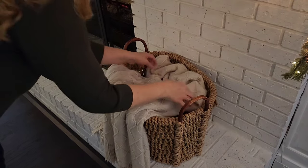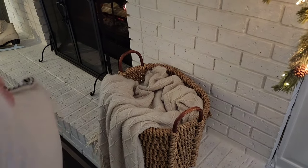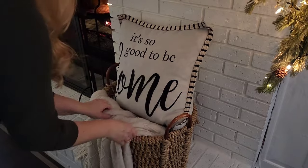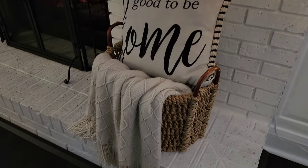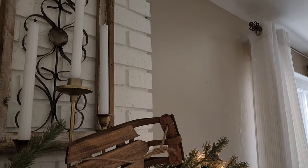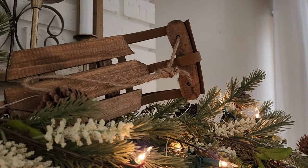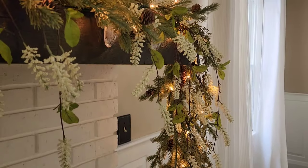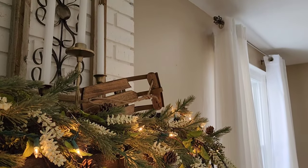Next is my little wicker basket on my hearth that I love to just fill with blankets. And then this is my favorite pillow that says, "It's so good to be home." And that's so true in the winter months. Winter is truly a time for home and just resting and nesting and being with your family and just giving your body and your mind the rest and the relaxation that it needs before the hustle and bustle of spring gets here.